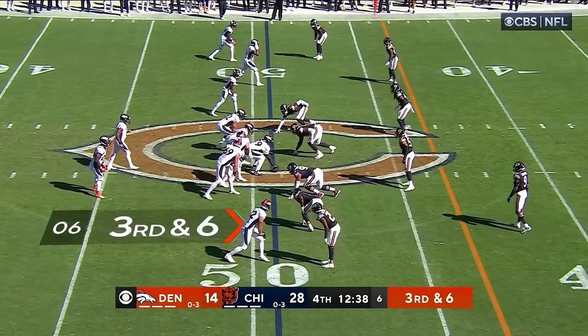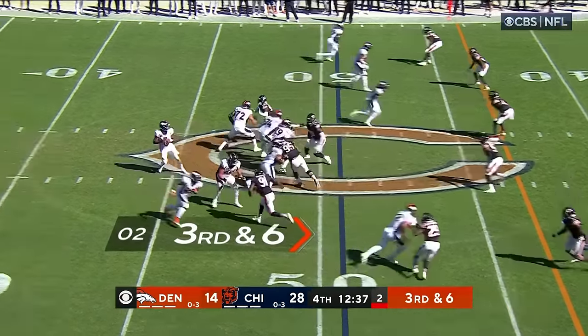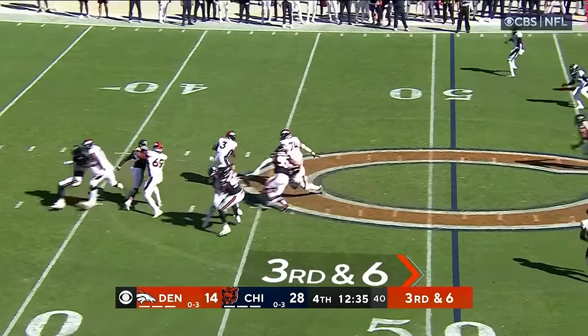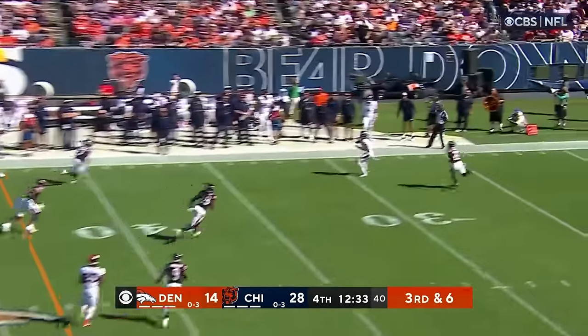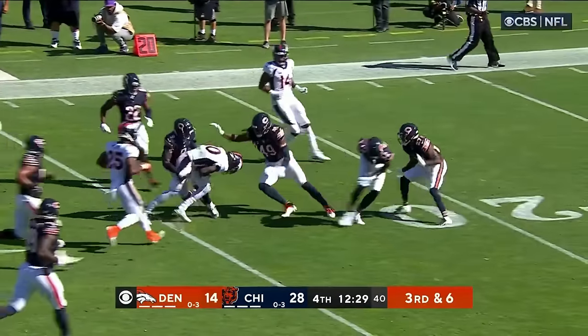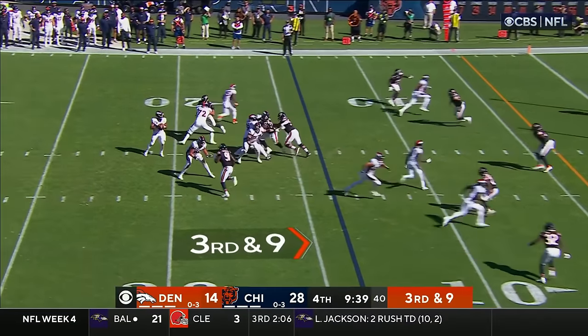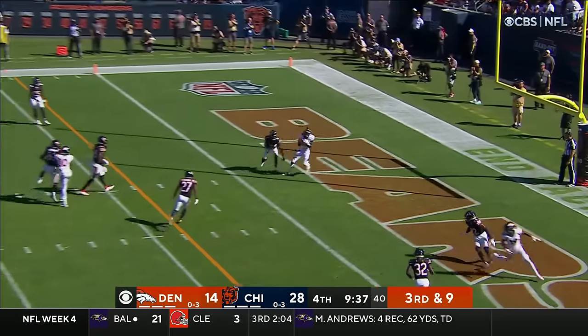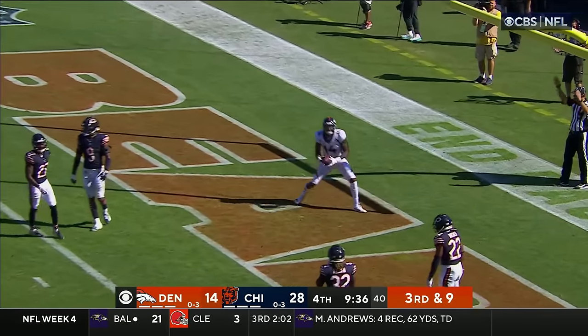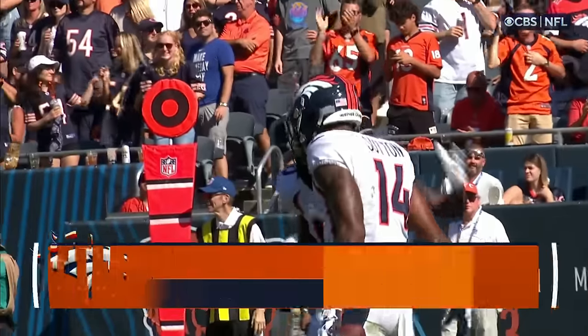Third and six. Pressure's coming. Wilson fires on the run. Judy's left alone, and he's got the first and still going. Jerry Judy to the 25. Wilson over the middle. Caught. Touchdown. Cortland Sutton. And the Denver offense has come to life in the second half.